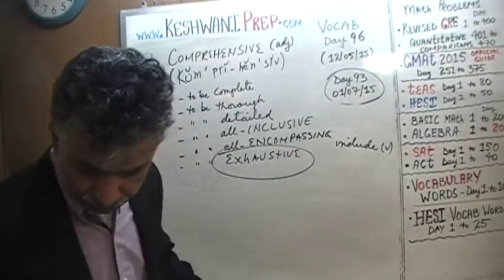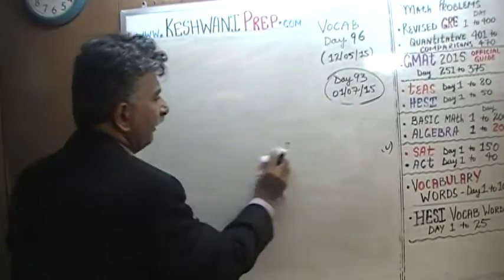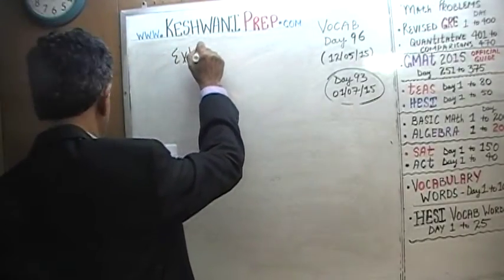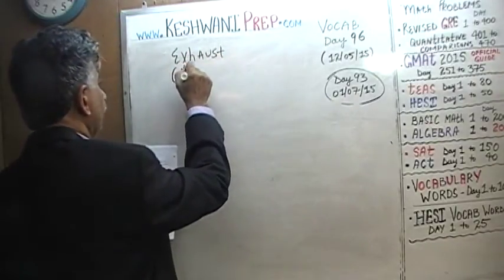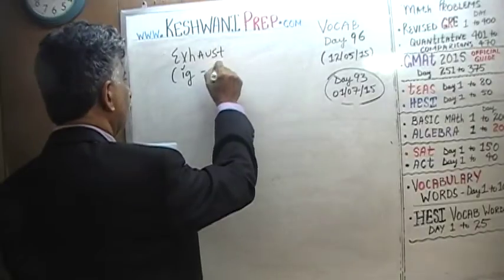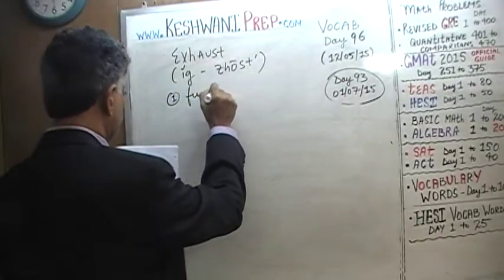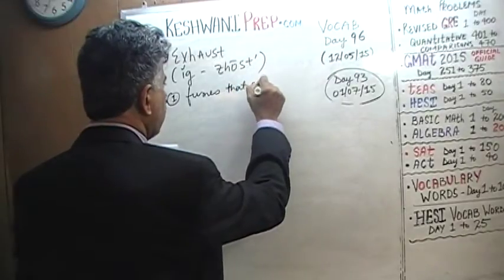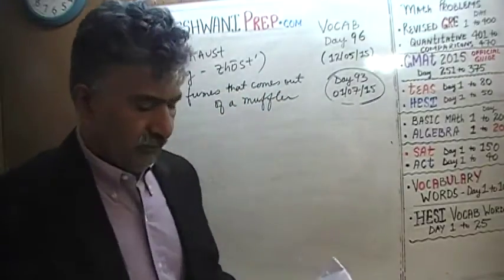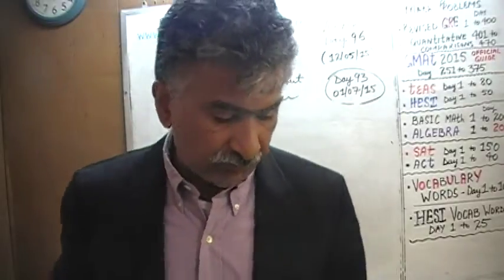Let's look at the word exhaust. As I said, it has more than one meaning. First, the pronunciation, as you can see: the first syllable is not pronounced X, it is ig. Exhaust. The first meaning, of course, is the fumes that come out of a muffler, or as the Americans would call it, the exhaust pipe. The fumes that come out at the back of the car, that's an exhaust.